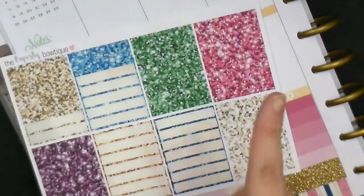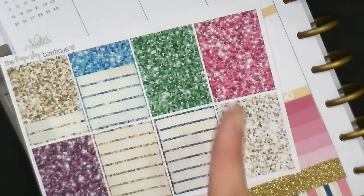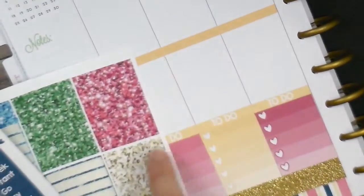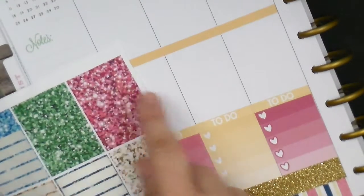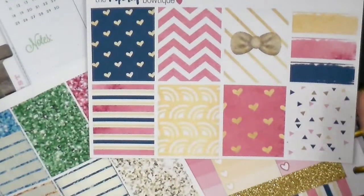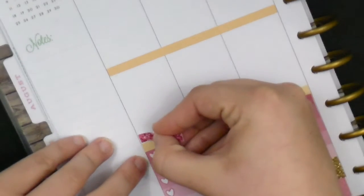Now I did pull out some of her functional things because I want to get some more glitter, but I can't justify it until I use all this sheet up. So I'm thinking to take up a little bit more space in here, I kind of want to use this pink glitter right above the to-do section and then go in with the full boxes. I think that'd be really pretty. So I'm going to go in with those right now. I like that idea. I love these glitter headers. They are so festive, and I love adding them to different spreads.